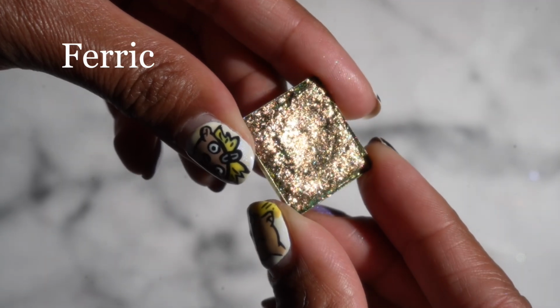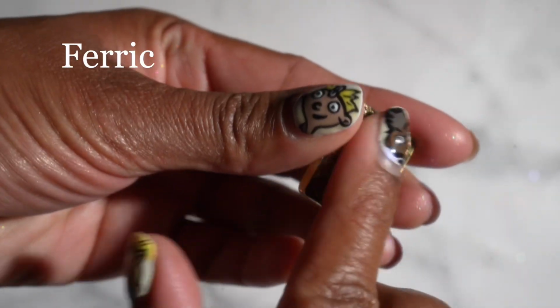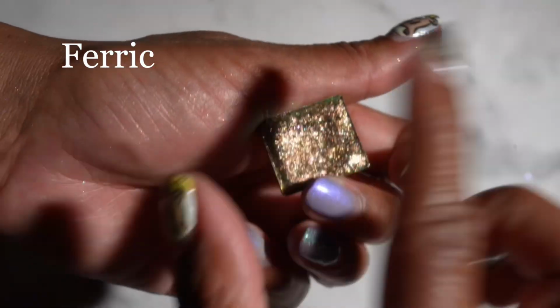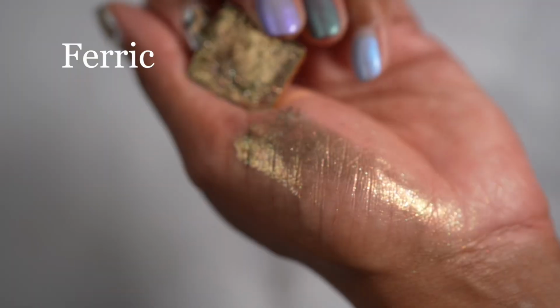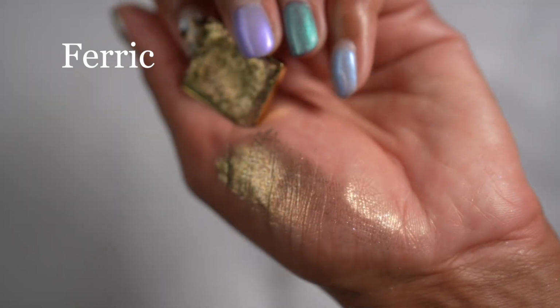Next, we have the shade Ferric, which is a dimensional multichrome, and I love these ones because basically these are beautiful neutrals with a twist, and they have multicolored sparkles in them. They are a little bit more textured than some of the other shades, so it's just something to keep in mind. Ferric shifts rose gold, lime, and aqua. This is definitely one of the best grungy shades that Clionadh has, in my opinion.